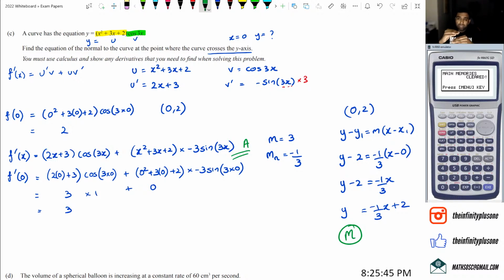Quotient is when you're dealing with a fraction. When you have a fraction, you have to use quotient rule, because you've got something in the numerator and something in the denominator, and therefore quotient rule would be a lot easier to use.